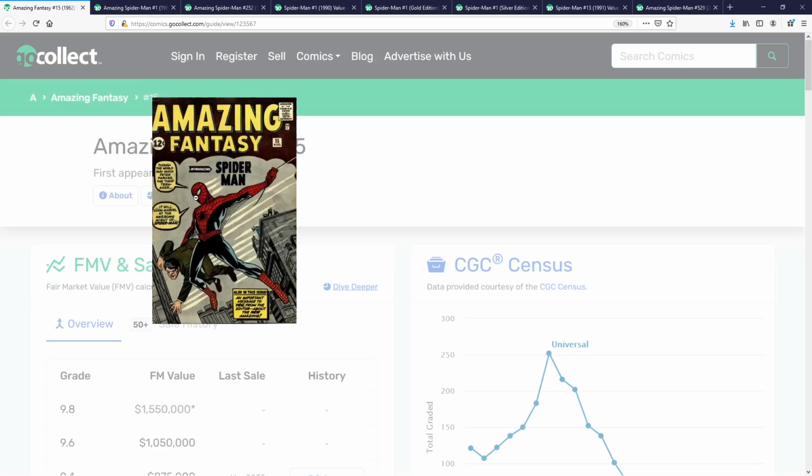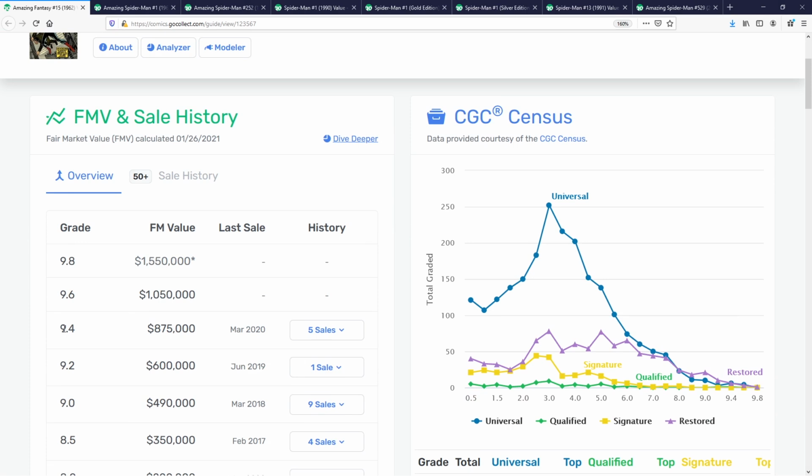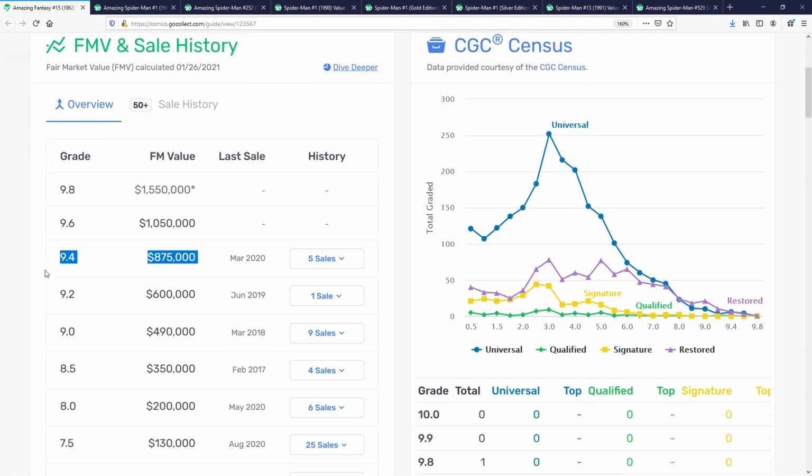And as we dig into the numbers here, you'll see that on the census, there is a 9.4 highest grade known. This one says $875,000 to get your hands on one of these, but I feel like that number is going to be a lot higher. I mean, we're talking like the $1 million mark when you want to get your hands on one of the best Spider-Mans there is, Amazing Fantasy 15.